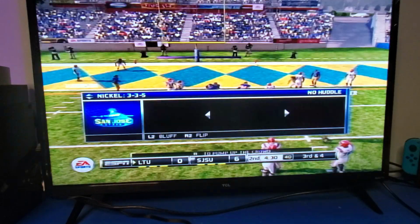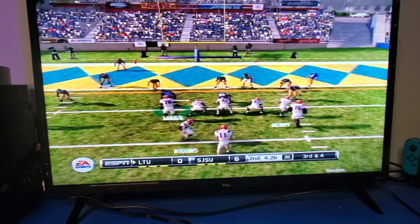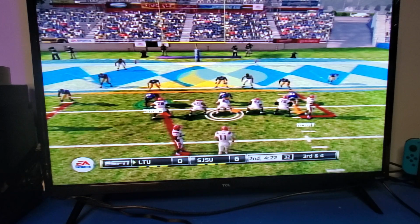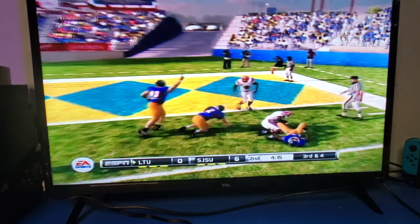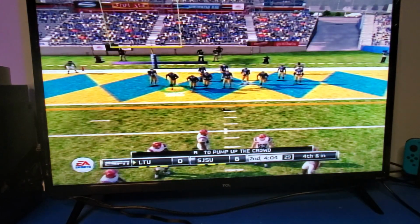Nice run there. He's changing things up. He'll get the call again. And he's taken down at the 2. That was some sure tackling to make sure he didn't pick up the first down.